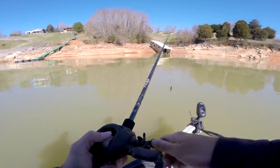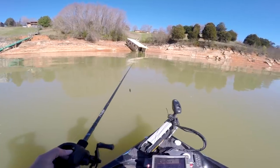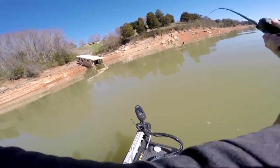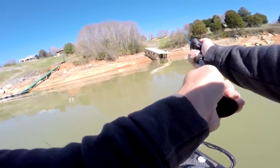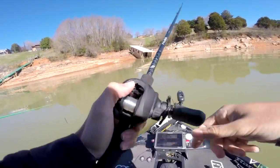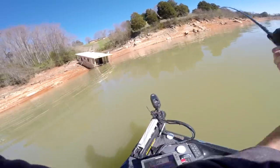Well, boys, we got a sunken houseboat right here. Not sunken, but half the boat's in the water. I saw this before we were driving to our next spot, and I was like, man, we have to cast at this, because if we catch fish on this, this would just be sweet for the vid.